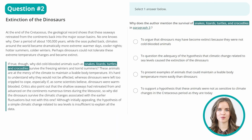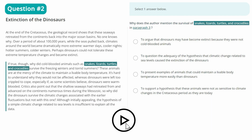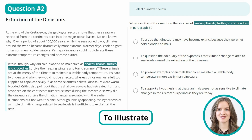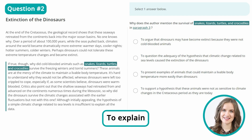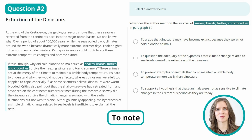Question 2. Why does the author mention the survival of snakes, lizards, turtles, and crocodiles in paragraph 3? This is the rhetorical purpose question. For this question, it's good to know these words: to argue, to illustrate, to question, to explain, to present, to refute, to know, to support.